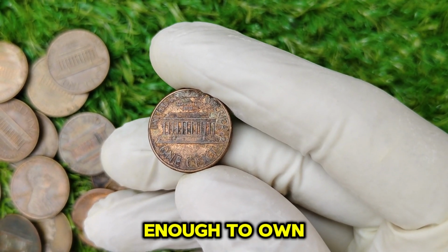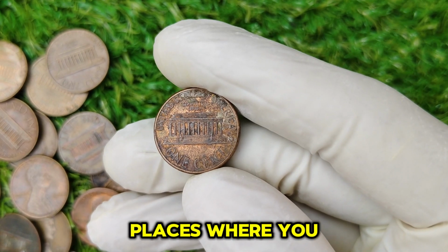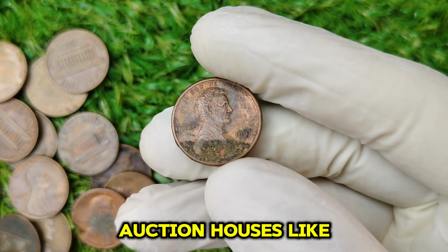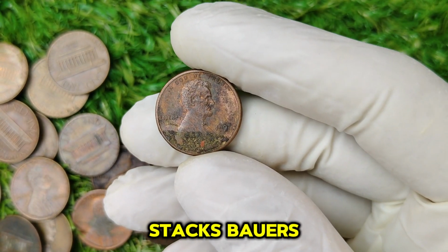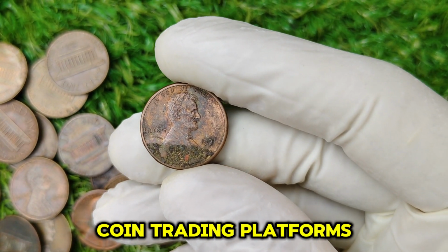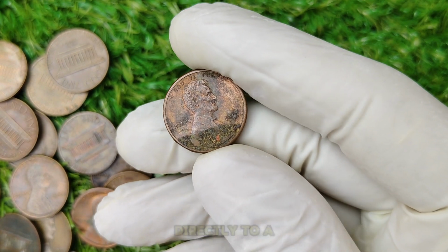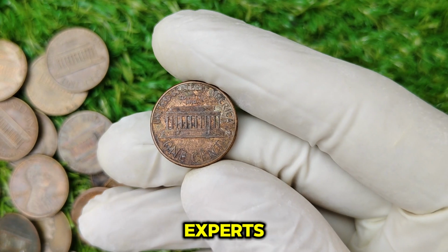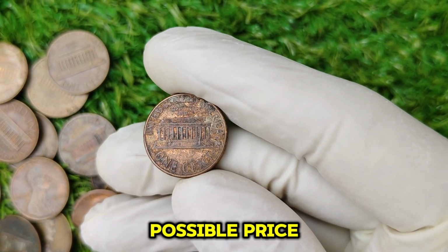If you're lucky enough to own one of these coins, there are several places where you can sell it. You can auction it off through specialized auction houses like Heritage Auctions or Stack's Bowers, listed on popular coin trading platforms like eBay, or sell it directly to a coin dealer. Make sure to do your research and consult with experts to ensure you get the best possible price.